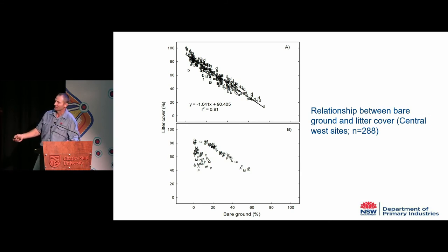The relationship fell away a little bit at our 6 sites, but I think that's because we had this group of points up here where there was plenty of cover, and so we had a bit of a scatter gun. So I think that relationship is real. The point being, the ground cover is important, and I think even us as researchers have undervalued that.